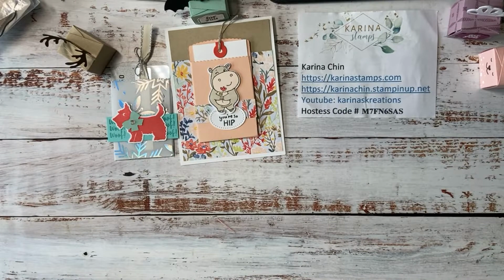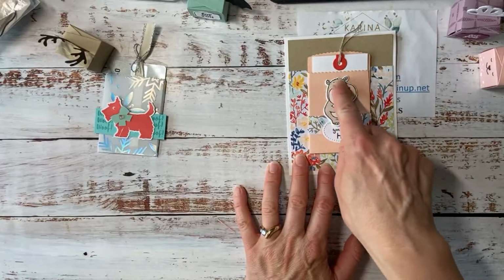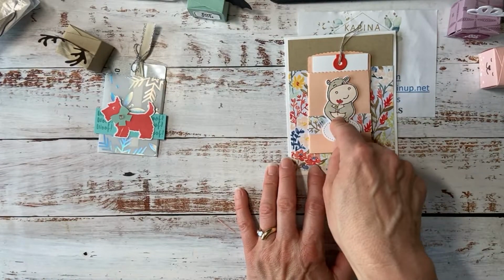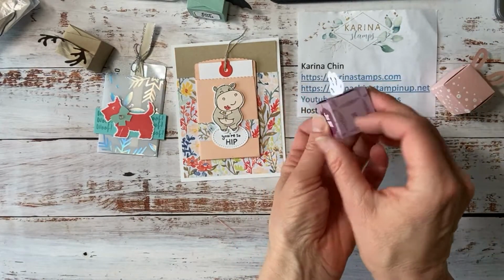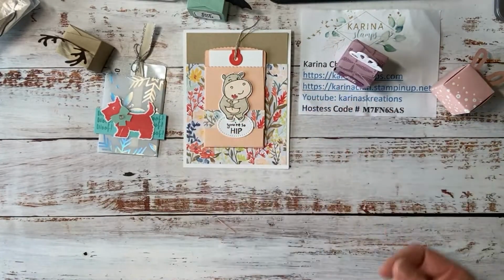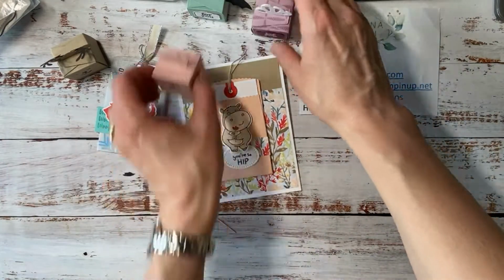And I just wanted to mention that quick because we're going to use 2 of them. One set is the Hippest Hippos. So this one was free with a $60 order, and it's got the coordinating dies. And then I also used it on, oh yes, this is the Wonderful World Designer Series paper that I used. Oh yeah, and Rings of Love paper. Ooh, I got 3 celebration items on here. You gotta love that. Isn't that fun?